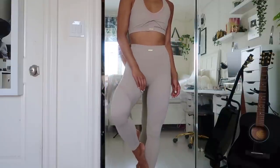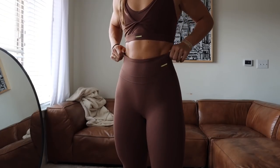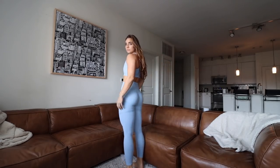Similar to the mesh shorts, we have the gold bar in the front center. Yeah, they come down all the way. They hit right about above my ankle. The mesh legging fits me more of a 7/8 length.